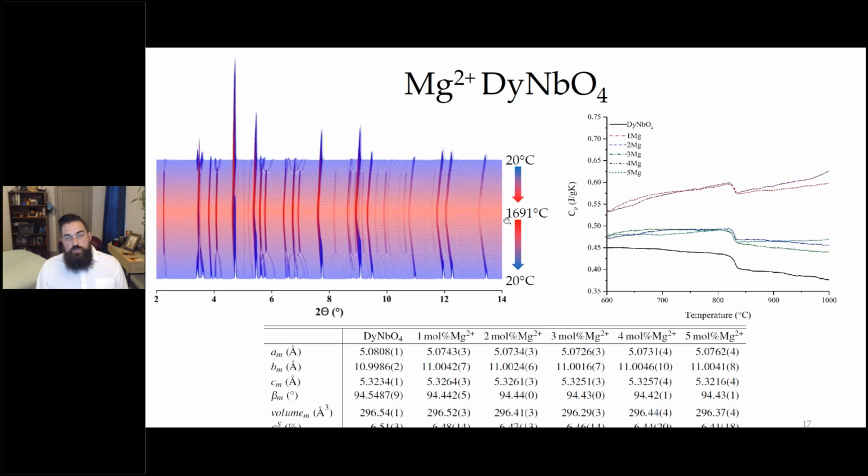So for this experiment, again, we're doing the high temperature diffraction. This is where I utilized that sintered rod, freely supported. And we were able to go from 20 degrees Celsius to just shy of 1700 degrees Celsius, and then still acquire that data on cooling because we didn't have to worry about the sample itself breaking.